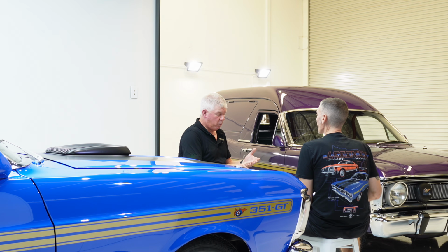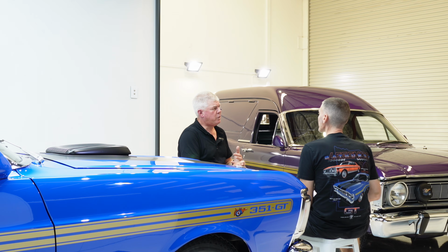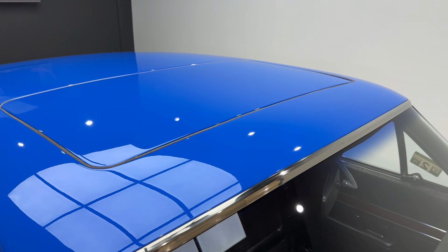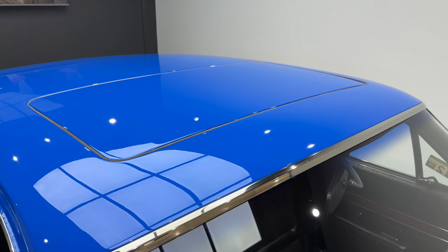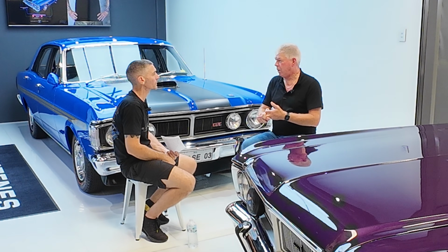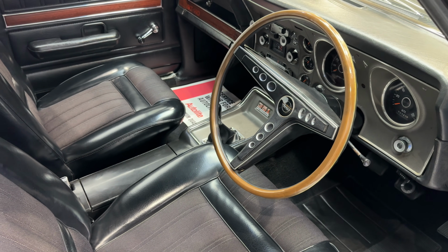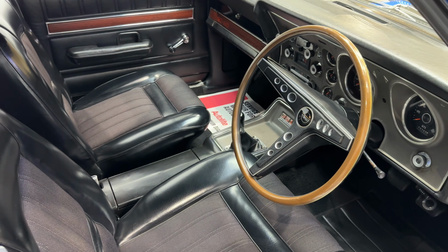It has very rare options. It's a factory sunroof car. I think 23 of the 300 had sunroofs. It's got an 8-track stereo in it. 8 of the 300 have got 8-track stereos. And it's got cloth inserts. I think 11 of the 300 have got cloth inserts. So it's got very rare options.